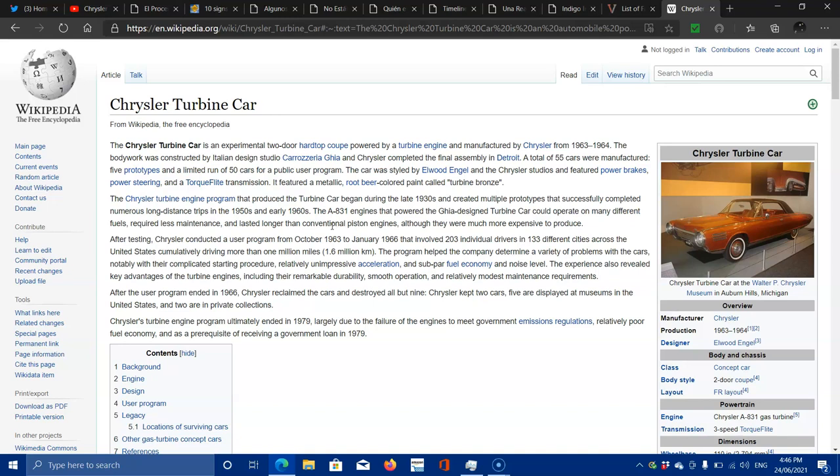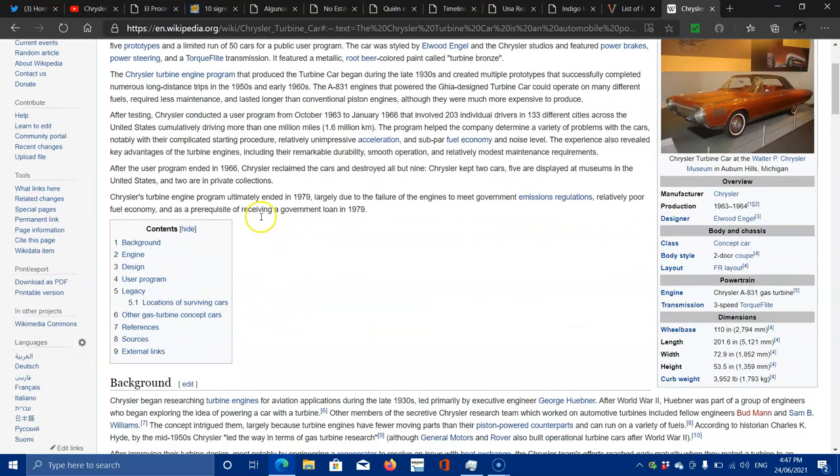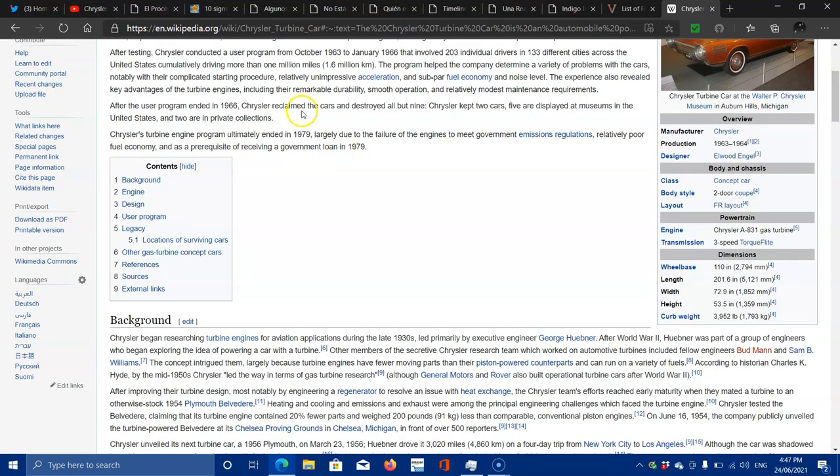The program helped the company determine a variety of problems with the cars, notably their complicated engine starting procedure, relatively unimpressive acceleration, and subpar fuel economy and noise level. The experience also revealed key advantages of the turbine engine, including their remarkable durability, smooth operation, and relatively modest maintenance requirements. After the user program ended in 1966, Chrysler reclaimed the cars and destroyed all but 9.